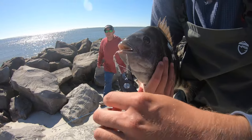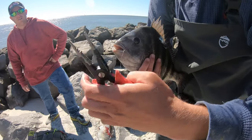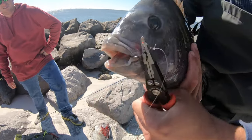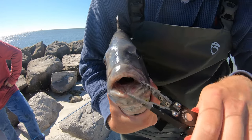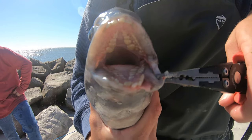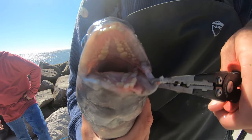One. There's one. That's the one that broke off. That's like, oh, you need to go buy you a lottery ticket. Definitely keeping that hook. And two. Big mouth. Big mouth for a sheep's head. Give y'all a little look-see. See how bony those mouths are? That's why it's hard to get good hook sets in there.